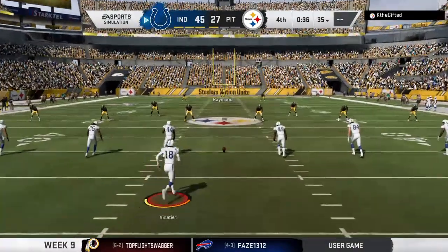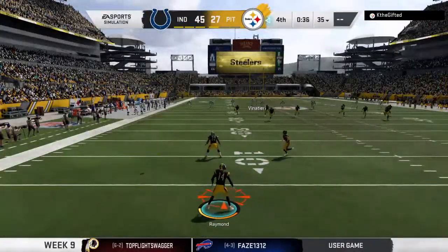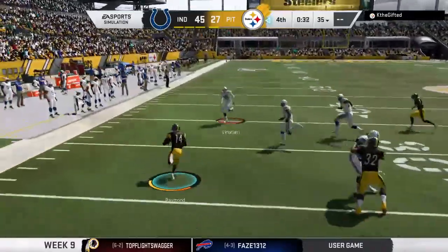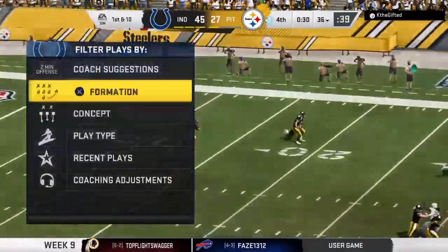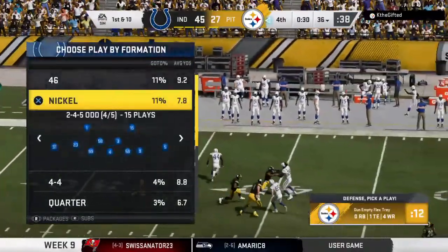And here's Vinatieri now to kick it away after the touchdown. This is taken at his 4. And a good return. He's across the 35-yard line, right around the 36. At their own 36-yard line.